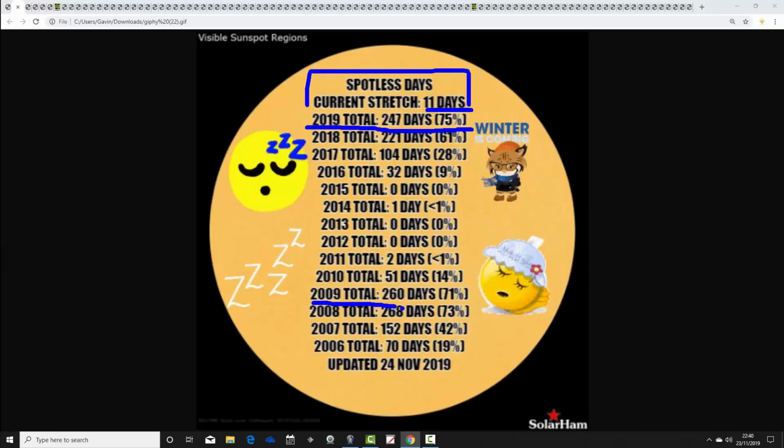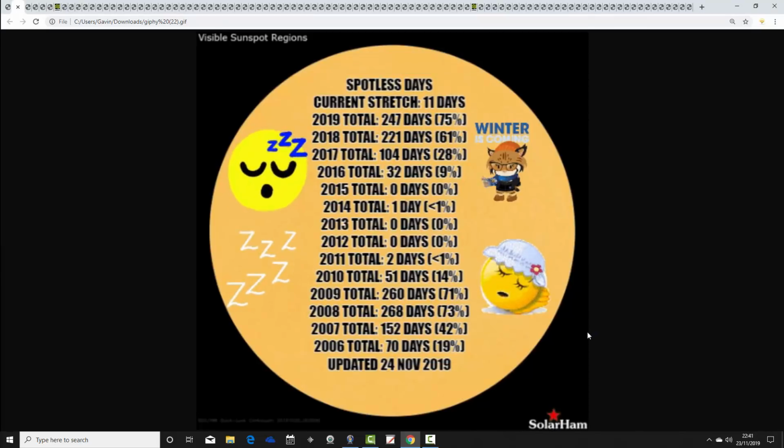Look at 2008, that's when we had the solar minimum year, solar cycle 23, and that had 73% of the year spotless. So we're actually a little bit deeper with the solar minimum for solar cycle 24, seemingly, compared to solar cycle 23, the last solar cycle. So this is a really, really deep solar minimum, and it could be a very long solar minimum as well.